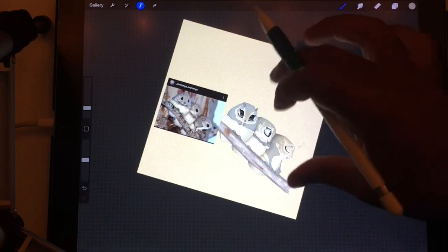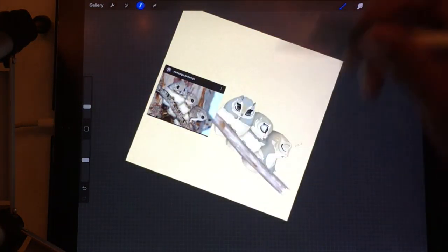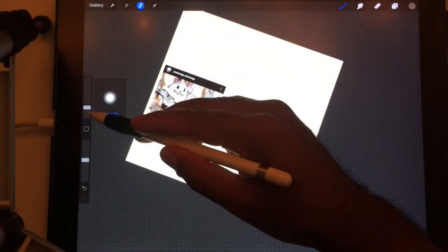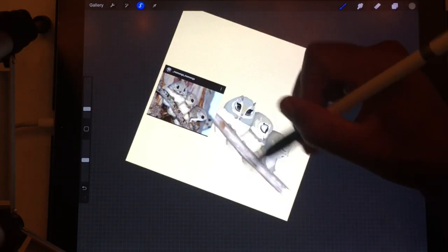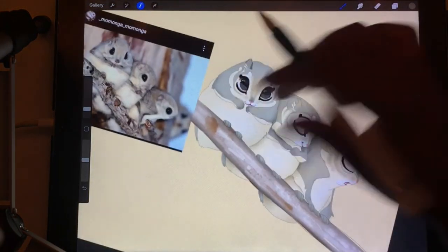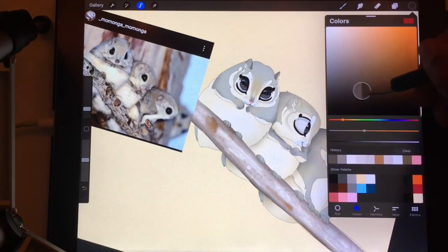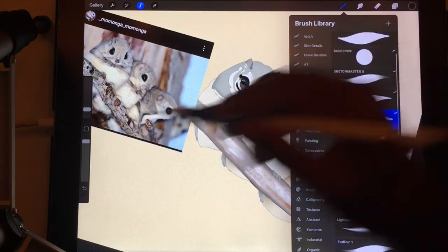Just making the ends just dark enough. Make it a little darker underneath. We'll go with a little darker down here, since that's the bottom. Alright, and now we'll go with even darker, and we'll go with graffiti brush.